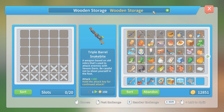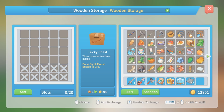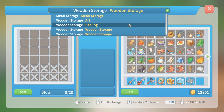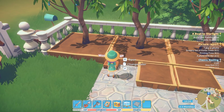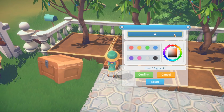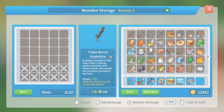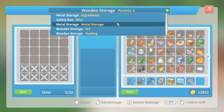Okay, so I can stand here and sort a few other things. I've got this that needs to go to the museum, this that I want to keep, a few things that are gifts. Got a lucky chest that I need to open. We have a few ingredients. So the only time I'm going to really need to go, so I need to maybe rename this one access one so that I know what I'm using it for. So access one, confirm. Then I can see all the other wooden storages, decide what's in them. A lot of inventory management is going to be done, okay? Let's put it that way.